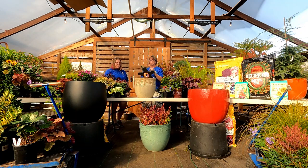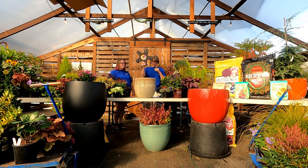Yeah, yeah. Plant caddies. Excuse me. This one holds 500 pounds. This little thing can hold up to 500 pounds. And it's very easy to scooch around.